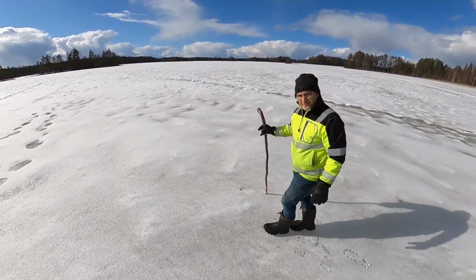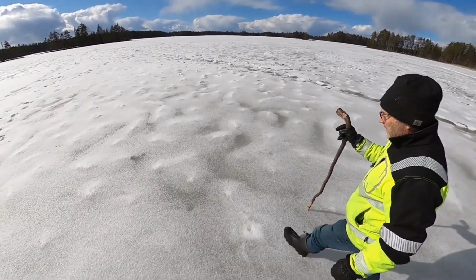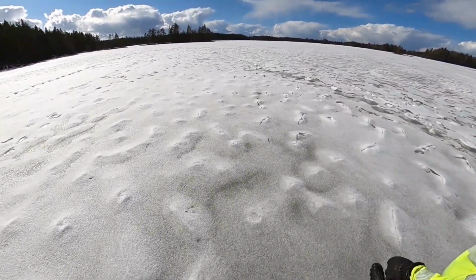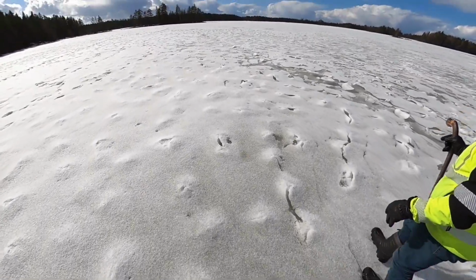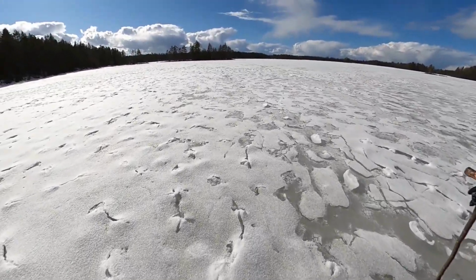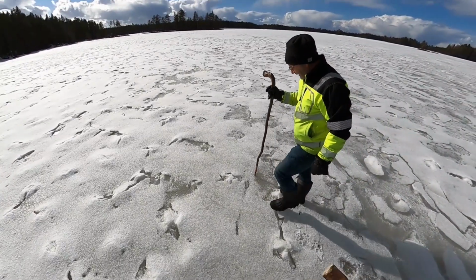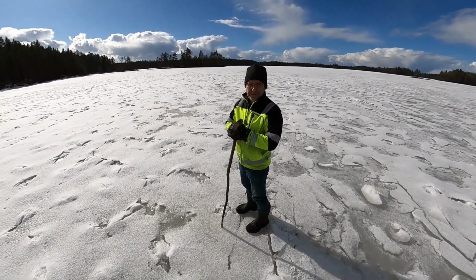And how deep is the water here if we were to go through? It's about 6-7 feet, less than 2 meters. Less than 2 meters, okay. Not enough to drown, right? We hope so. Okay. And what are these sticks for? It makes it easier to get up, if you go down.